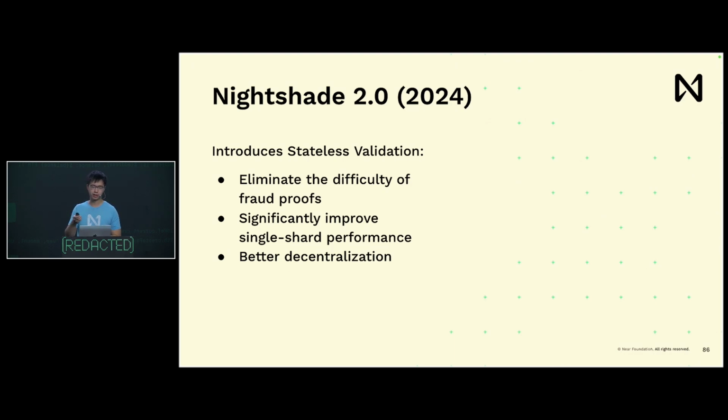We achieve this with a twofold approach. On the chunk producer side, because we only need a few of them, they can run more expensive hardware, and as a result, they can hold the state of an entire shard in memory and produce and execute chunks with the state in memory. And on the validator side, because they receive a state witness, they don't keep any state locally, so it's naturally the case that the state is held in memory when they execute the chunks.